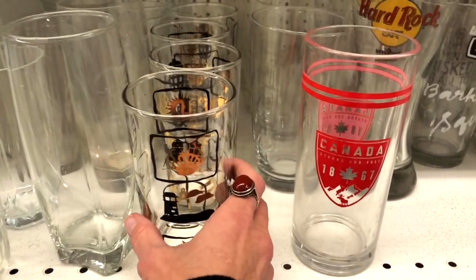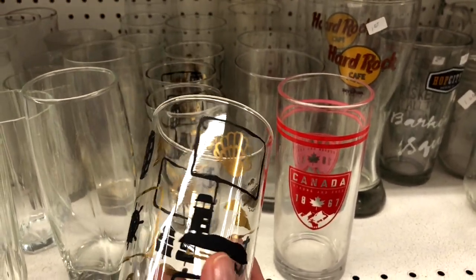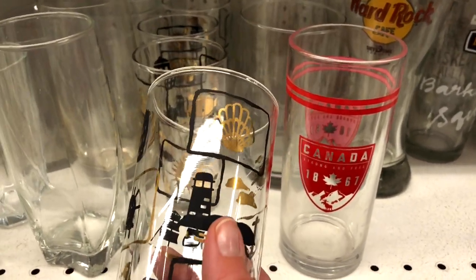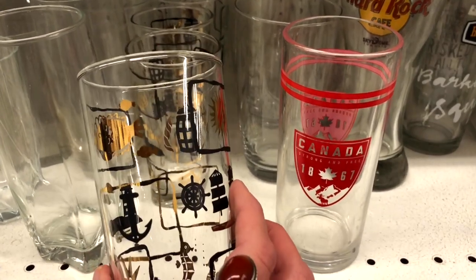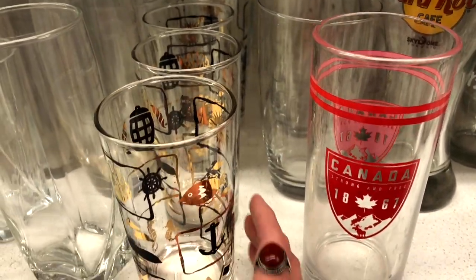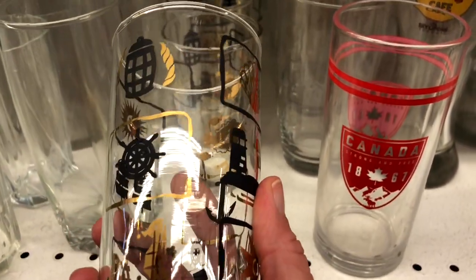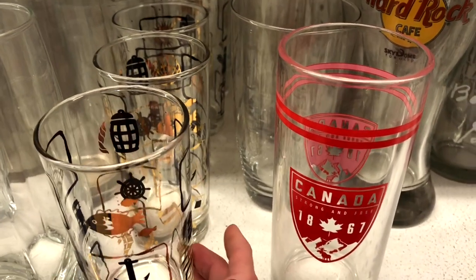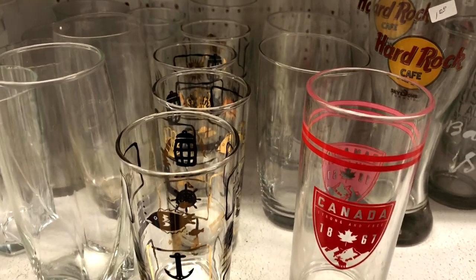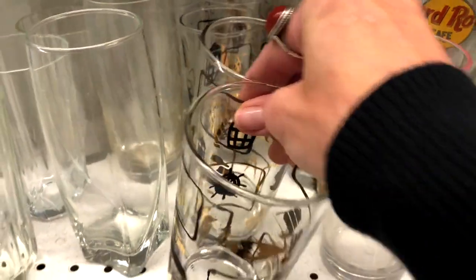Their glassware is really cheap. I think they are about $1.50 to $1 per glass. I spotted these ones. These are really nice mid-century glasses made by Dominion. There's four of them. I'm going to assume that they are $1 per glass, so I'm going to grab these ones.